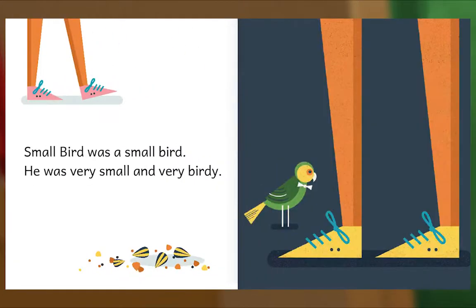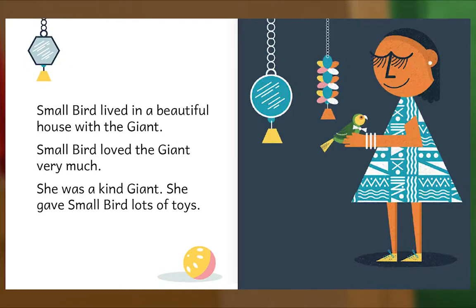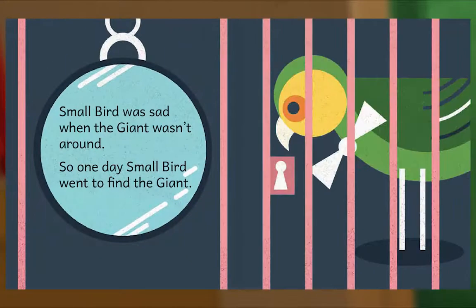Small Bird was a small bird. He was very small and very birdy. Small Bird lived in a beautiful house with the giant. Small Bird loved the giant very much. She was a kind giant. She gave Small Bird lots of toys. Small Bird was sad when the giant wasn't around, so one day, Small Bird went to find the giant.